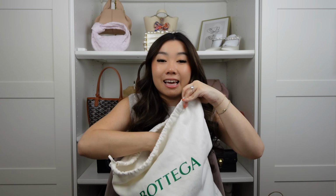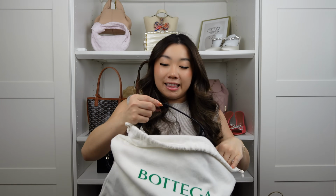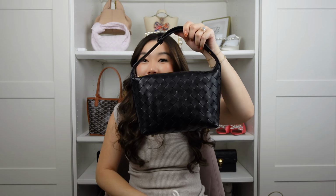This was $2,200 before the price increase, and it increased to $2,400. I was talking to my sales associate actually at Bottega, and she was saying this bag has been flying off the shelves recently, so I'm glad I picked it up. This is the Bottega Mini Wallis.